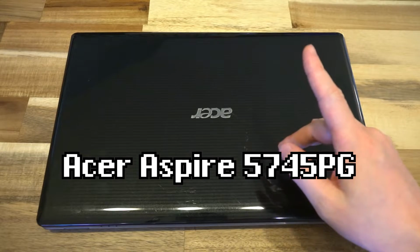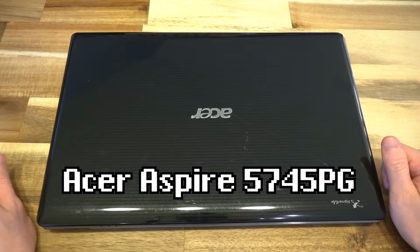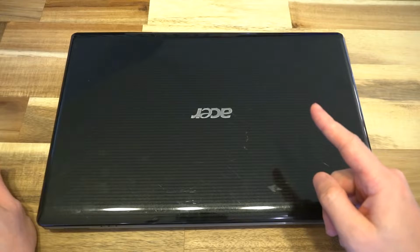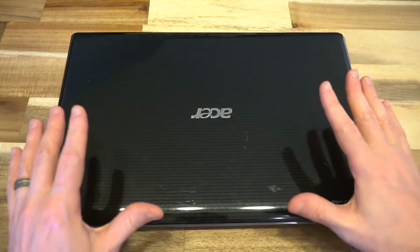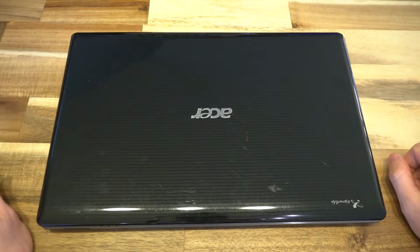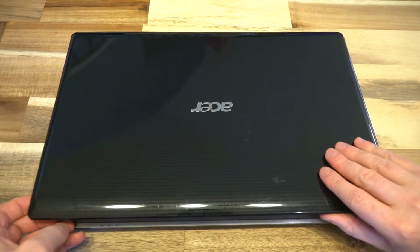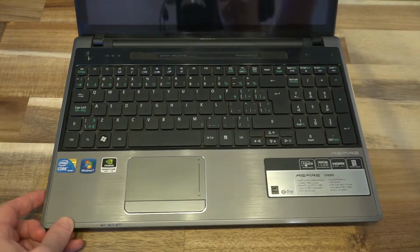5745 PG. Now, this laptop was actually built July 21st, 2010, and I know that because if I look at the plastic at the light in a very specific way, no, I'm just kidding, I read the label on the bottom that said when it was built. This is an interesting unit mainly because it came in a variety of different combinations and flavors.